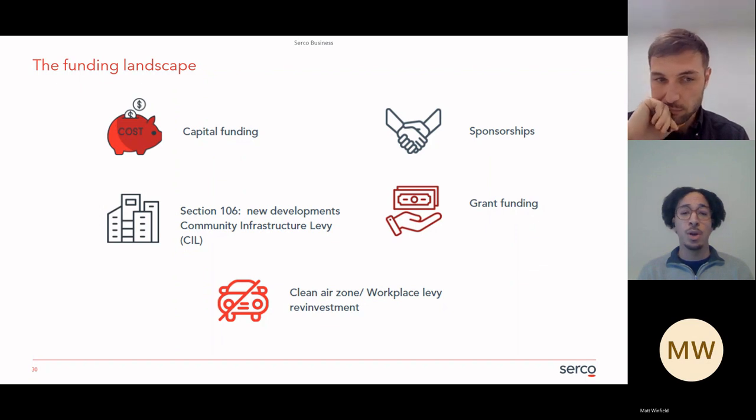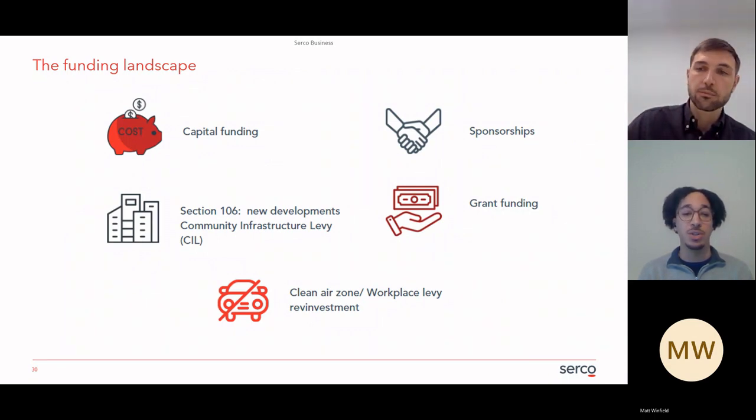As touched on by Antonia, depending on the funding streams available, authorities have a different range of business models at their disposal to deliver micromobility. Each have different benefits and considerations. So we'll move on to the next slide and we can address that.